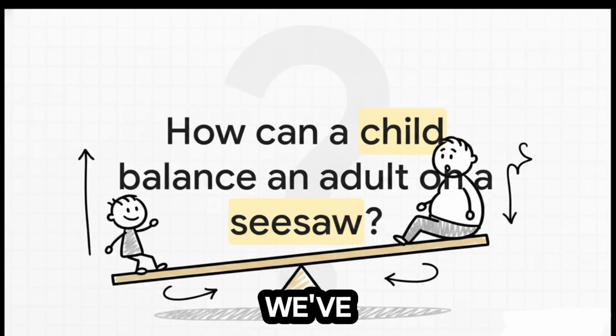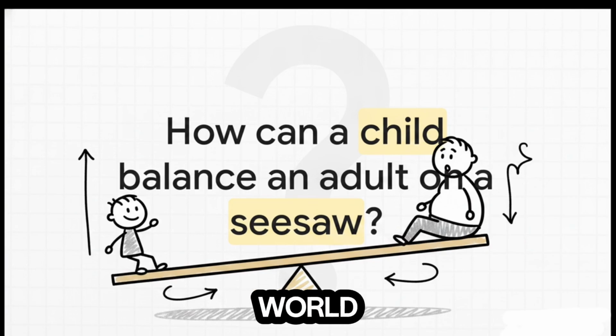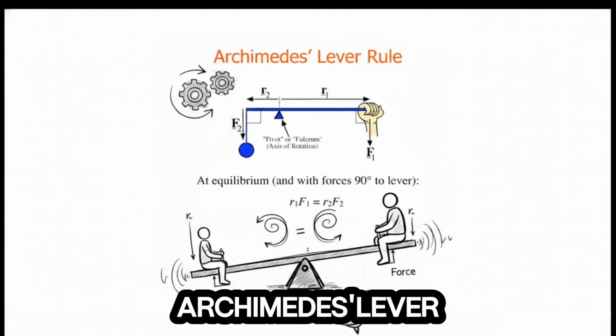All right, so we've talked a lot about creating rotational motion, but what about achieving balance, rotational equilibrium? Let's look at a classic playground physics puzzle. How in the world can a much lighter kid balance a heavy adult on a seesaw? If torque was purely about how much you weigh, the adult would slam to the ground every single time. But as we're learning, torque isn't just about force. And this brilliantly illustrates Archimedes' lever rule.